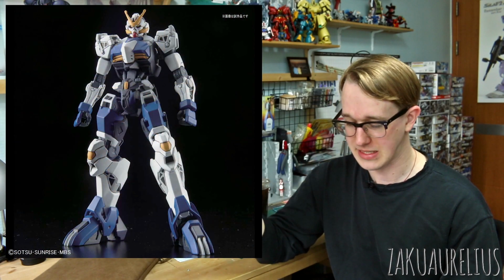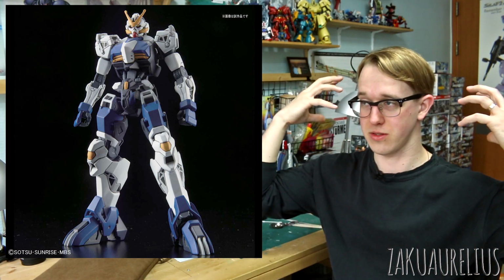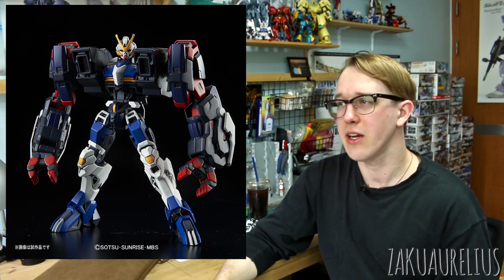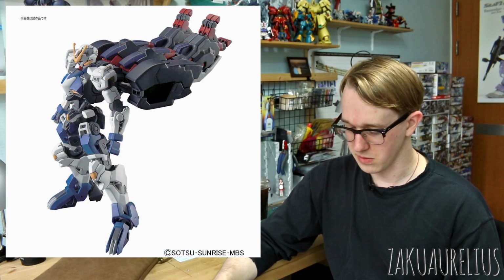Then a couple more HD Iron Blood Orphans kits coming out posthumously, after the series is done. These are both coming from the Iron Blood Orphans Gecko manga series. The first one is the HD Iron Blood Orphans Gundam Dandelion, and this has the T-booster / half cowl. So it's basically this huge backpack thing that can be worn as a big booster backpack. Then it also folds down over the arms to give it these huge, giant arms. So kind of similar to the Astray Red Frame with the giant arms on it.